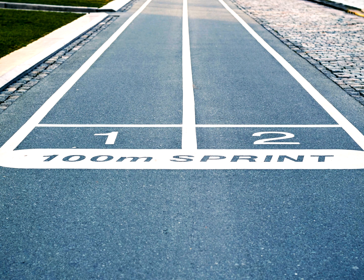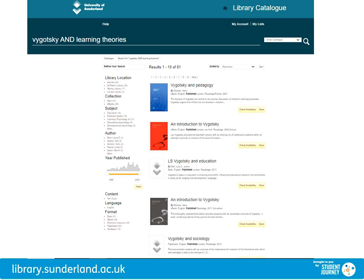So weighing up the positives and negatives about this website and its appropriateness in using for my assignment about learning theories, I've decided there probably is some useful background information here, but it is more suited to be used as a starting point. There are probably better sources out there which would be more appropriate for an academic assignment.